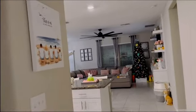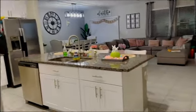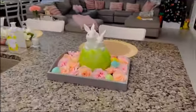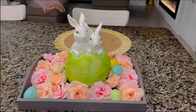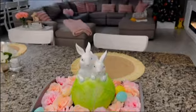And then going to the kitchen. That's just the stairs to go. For the kitchen, which is here, I just put this little bunny. I love this cabbage bunny centerpiece in the island.